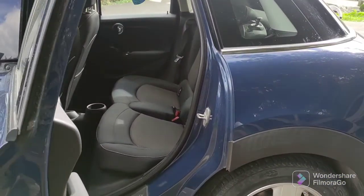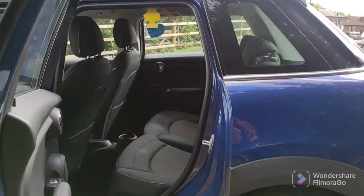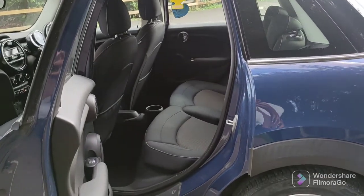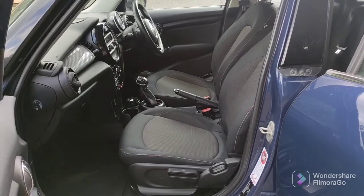So if you're a family that's going to have kids in the back, don't worry about the practicality. It's got plenty of room all round. And for adults, I would say adults up to 5'8" should fit in here nice and comfortably. So let's go for a drive, shall we?